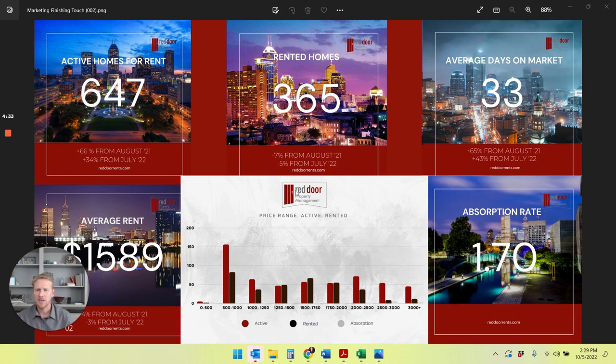The middle graph here is kind of breaking down where these are in the market. So where are the active homes? Where are the homes being rented? At what price point? So this is broken down by price point. Okay. So there's a ton in this 500 to 1,000 per month. There's a ton of active homes in there, and not as many people renting them. As you get towards, this is kind of what I call the meat of the market here, this 1,250 to 2,000, you've got about an even number of homes on the market and renting. So that means it's about a 1 month absorption rate, which we'll talk about in just a second.